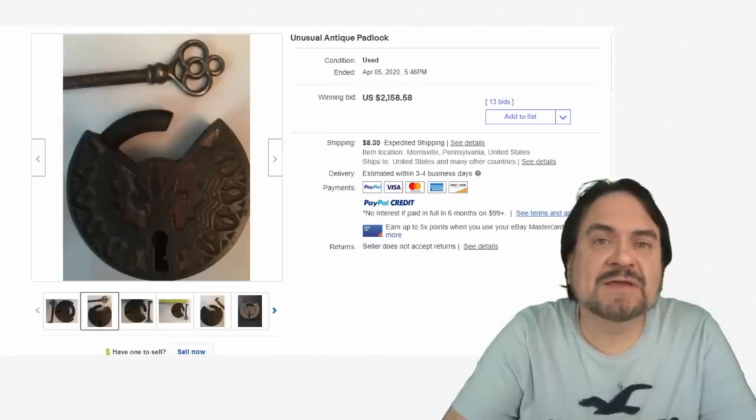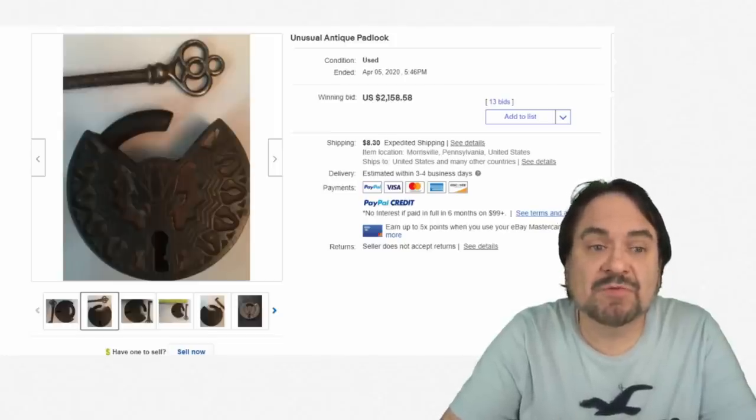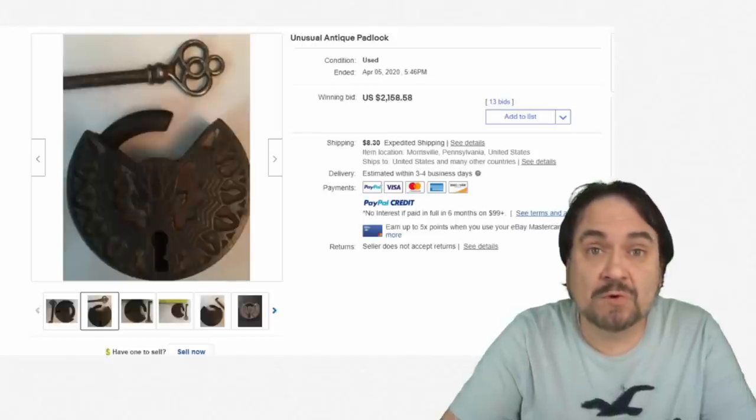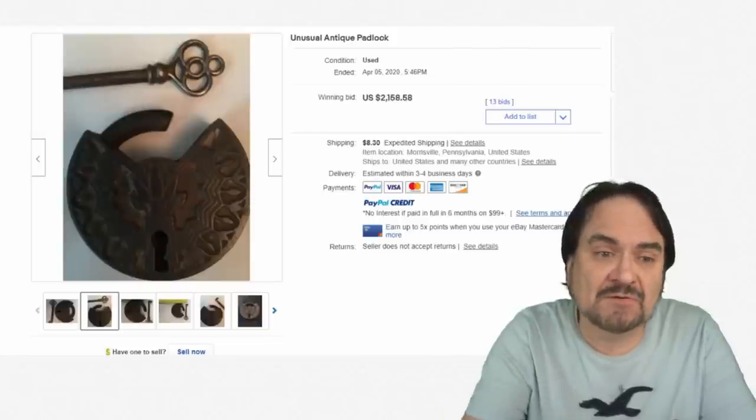Hey, it's Don. Today we're going to look at something that can sell for a ton of money, whether it's vintage or there are some new ones that will sell as well. We're looking at vintage padlocks that can go for some insane amounts of money. Just like any other category, there's only a certain percentage of locks you find that will be worth big money. But when you find the right one, it can be worth some insane amounts of money.